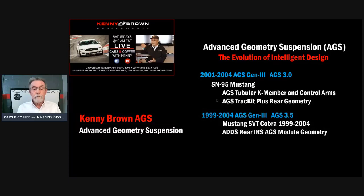And then we also in 2001 came up with AGS 3.5, which was specifically for the SVT Mustang Cobra with IRS. And I pretty much fixed the geometry in the IRS. It did a couple of nasty things in stock trim, and I found that out testing FR500 with Ford Racing down at Road Atlanta. At a certain point, the car got loose, and I figured out what it was. We fixed that all in geometry.